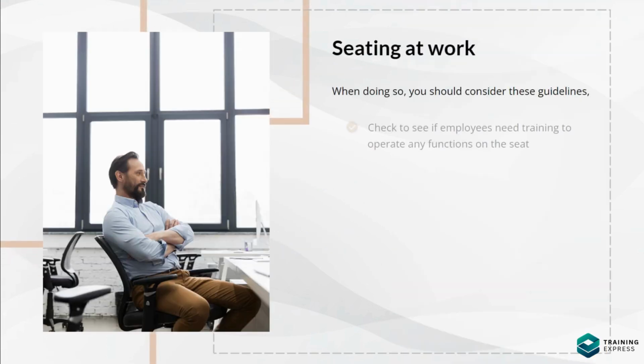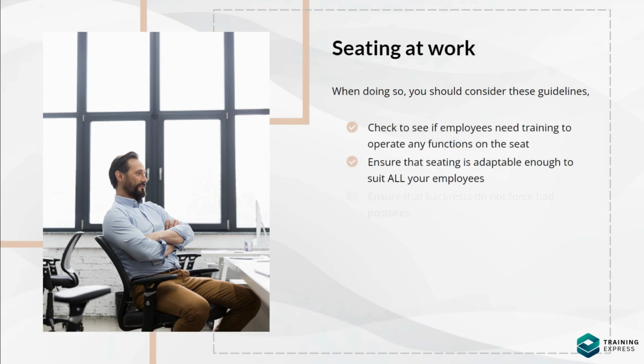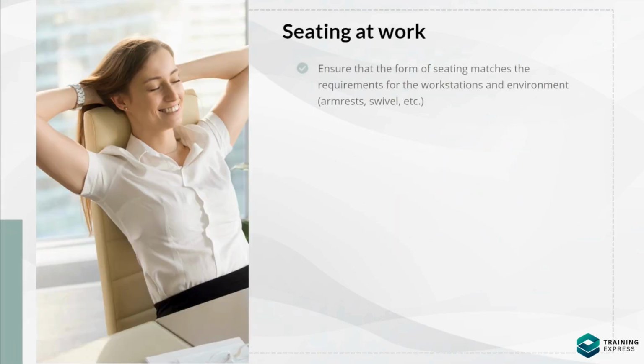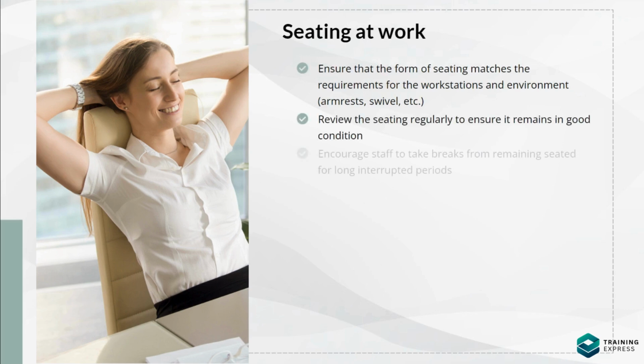When doing so, you should consider these guidelines. Check to see if employees need training to operate any functions on the seat. Ensure that seating is adaptable enough to suit all your employees. Ensure that backrests do not force bad postures. Audit the need for any seating for those with special needs. Ensure that the form of seating matches the requirements for the workstations and environments, armrests, swivel, etc. Review the seating regularly to ensure it remains in good condition. Encourage staff to take breaks from remaining seated for long uninterrupted periods.